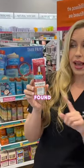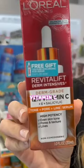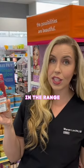So here's another one I found by L'Oreal. It's their new vitamin C serum. It came out not too long ago. This has L-ascorbic acid in it, so the active form, and it tells us exactly how much, 12%. That's right there in the range that I recommend.